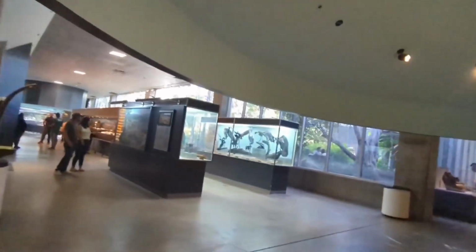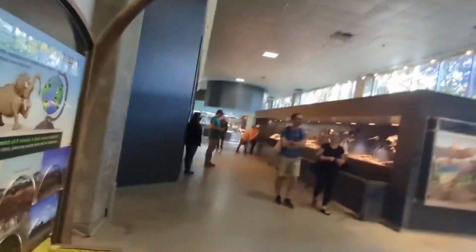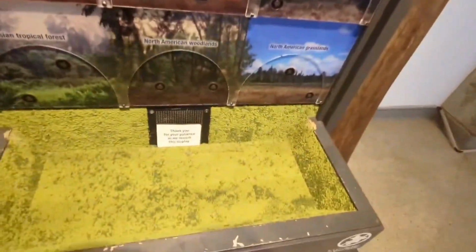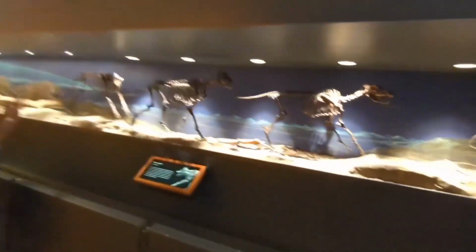And the important thing about the museum was the location of the museum itself, which is the most popular place to see in Los Angeles. Oh my god. Wait, it says, thank you for your patience as we rework this display. It means it's temporarily suspended in the Tar Pits Museum.